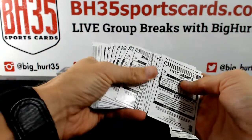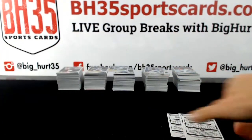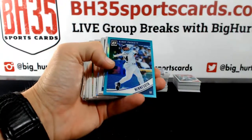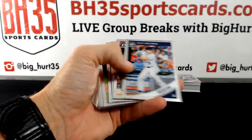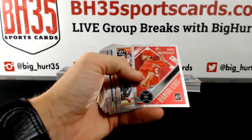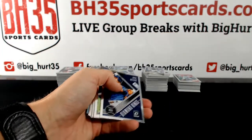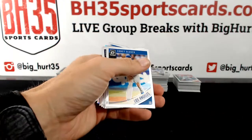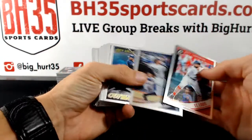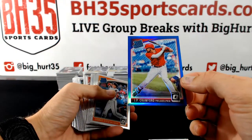Cody Bellinger. Miguel Cabrera. Andrew McCutchen. Zankiki. Do you love me? Kirby Puckett is to $2.99. Another Shohei. Blue Justin Verlander. Houston, those are to $1.49. JP Crawford blue. Phillies.